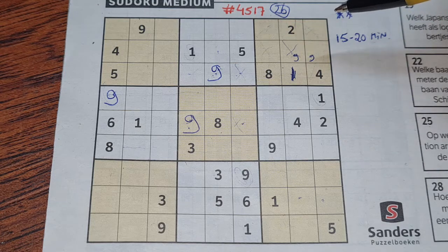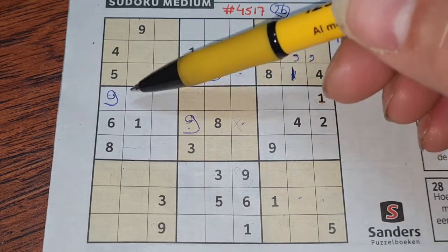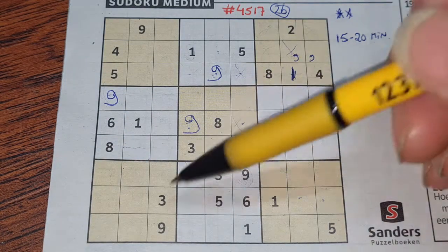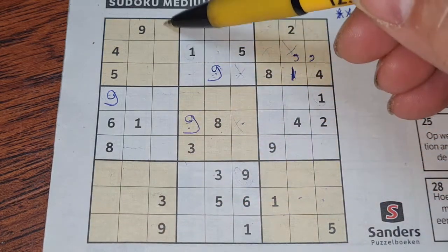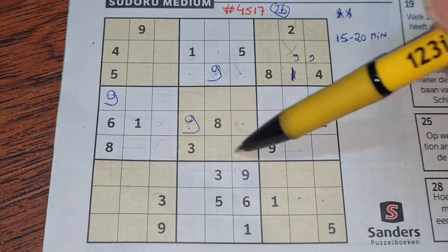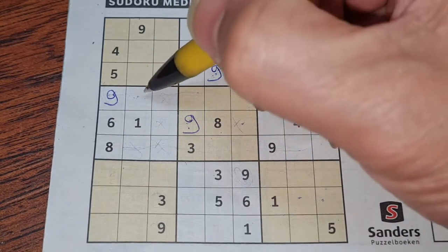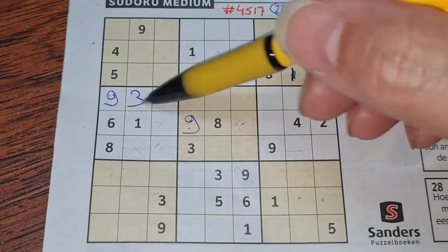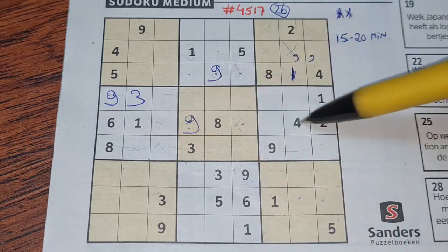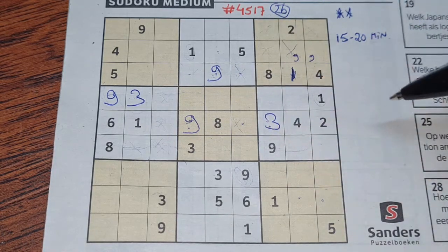Then how about 1, 2, 3, 4, 5 missing numbers in this big square. One of the missing numbers is 3. We share 3 in the third column. So no 3 in these 3 boxes here. 3 in this row. So no 3 in those 2 boxes. So 1 box left for the 3 should be there. 3 in this row, 3 in that row. So the row between, the middle row. The only place left for the 3 should be there.